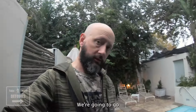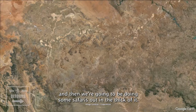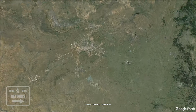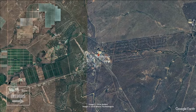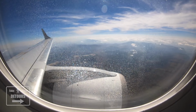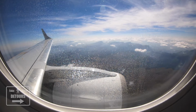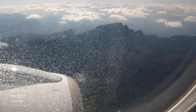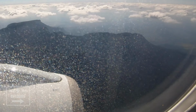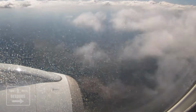It's time to get going. We're gonna go to Hoedspruit, and then we're gonna be doing some safaris out in the thick of it. We had a big trek ahead of us to get to Hoedspruit up in the northern region of Kruger National Park. We were going to see the parts that typically come to mind when you think of Africa. A place where the big five roam, where you need malaria pills, and where we would leave our hearts and souls.